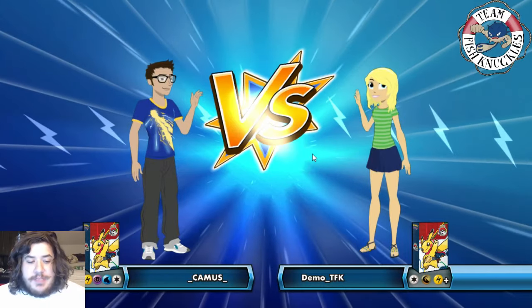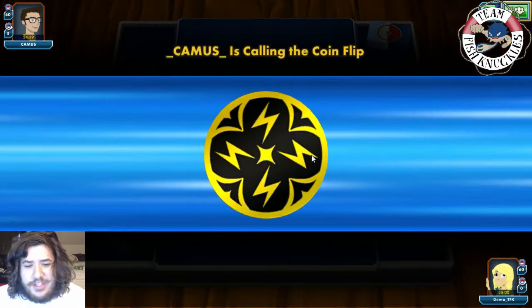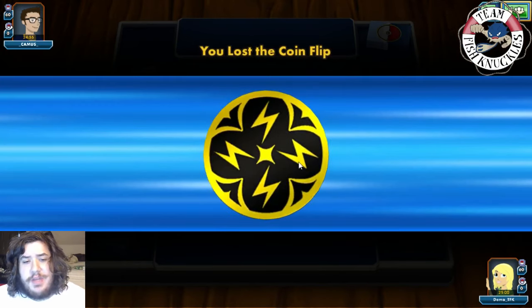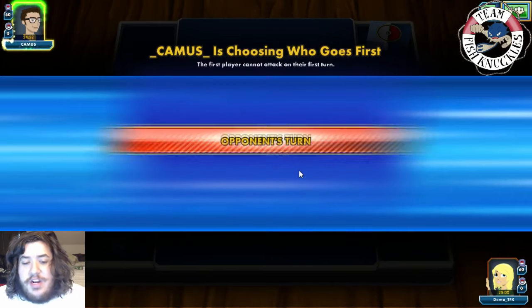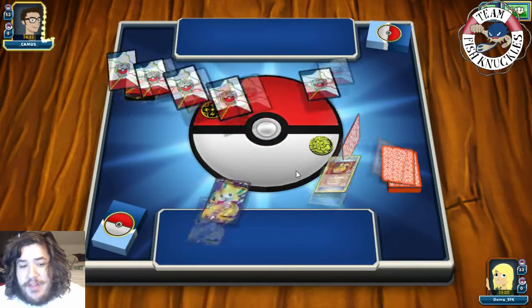Alright, we're playing against Camus, playing a Lightning, Psychic, Water, and Colors deck. I'm not sure what this could be. With Lost Coin, we'll be going second, which is unfortunate. I guess it really doesn't matter. Regardless, we're not really attacking turn 1, but I'd rather be attacking by turn 2.